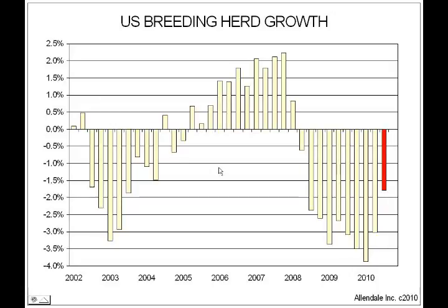Going to the livestock real quick, as far as the hog side, we did get a couple small surprises for this report. One thing I want to point out with this chart is that the breeding herd for hogs goes through a nice contraction and expansion phase. Very, very stable, almost on the dot. Every 4 years we go through a major high to a major low as far as the hog herd.